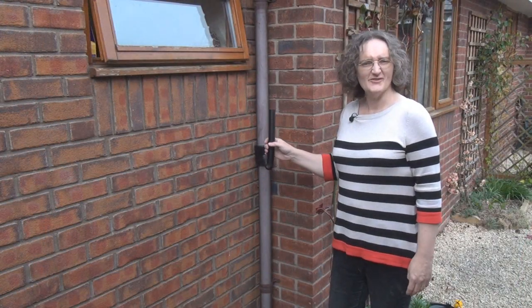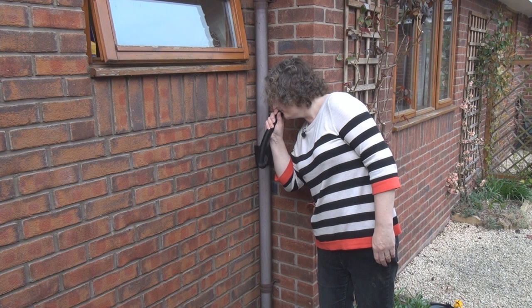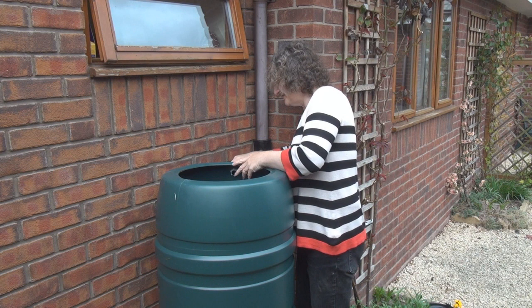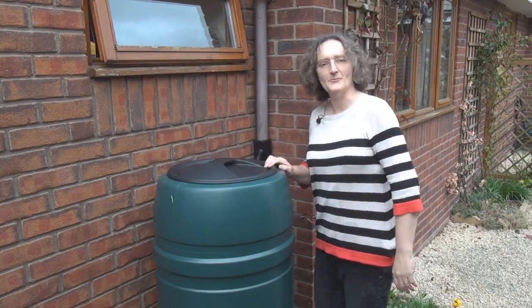It's no good. I can't resist it. Put the butt into position and then connect up the hose. Pop on the lid. And we're done.